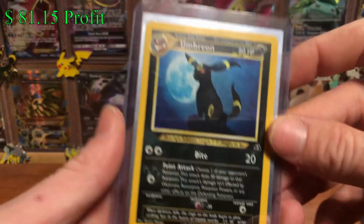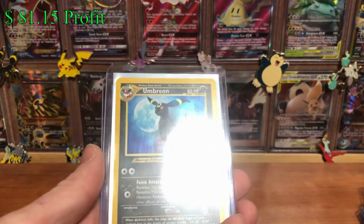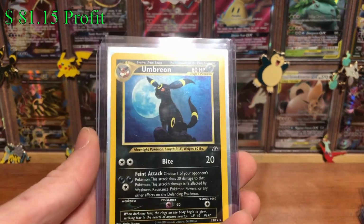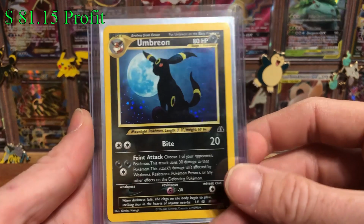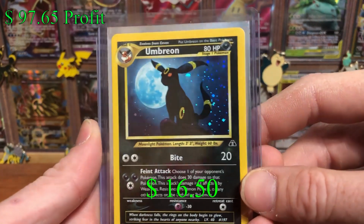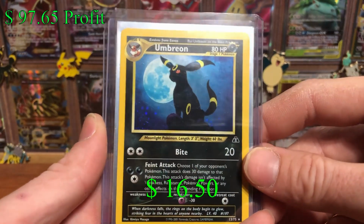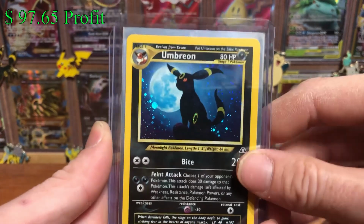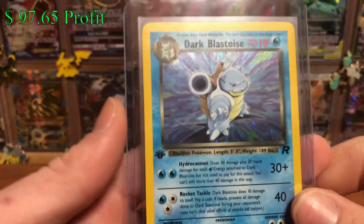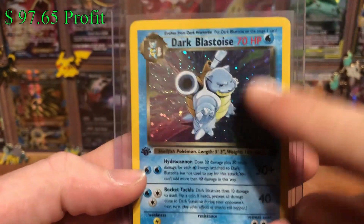That's for me. Umbreon. This one was big money. I didn't think an Umbreon, but you know the evolutions go for a lot. So this was $16.50. $16.50 for this Umbreon. And Jesus, it's a beautiful card. Thank you, Blackie. Alright. And then the big mama, the big moneymaker, first edition Dark Blastoise.